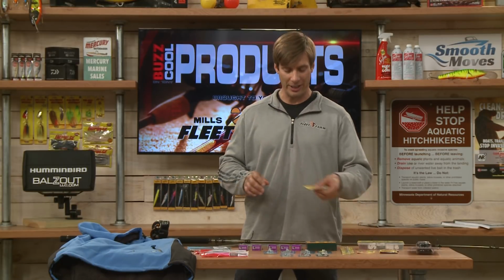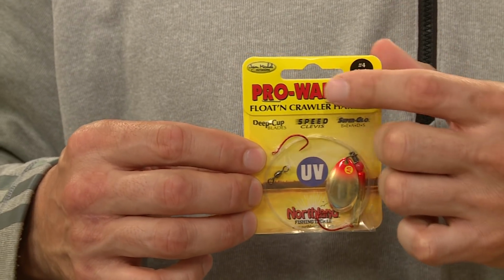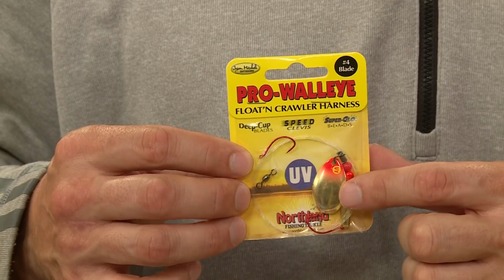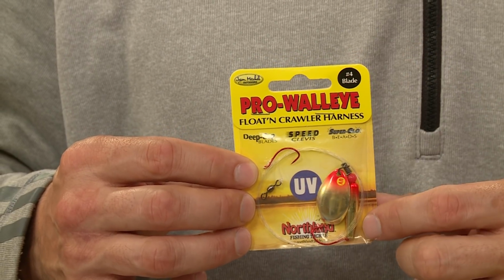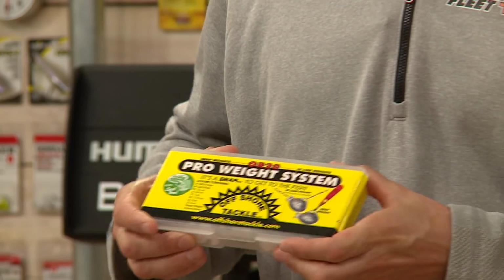Also from Northland Tackle, the Pro Walleye Floatin' Crawler Harness. Now this is nice if you do pull for walleye, which I'm sure a lot of you watching do. It comes in a lot of different colors. Check that out from Northland Tackle. And from Offshore Tackle, the Pro Weight System.